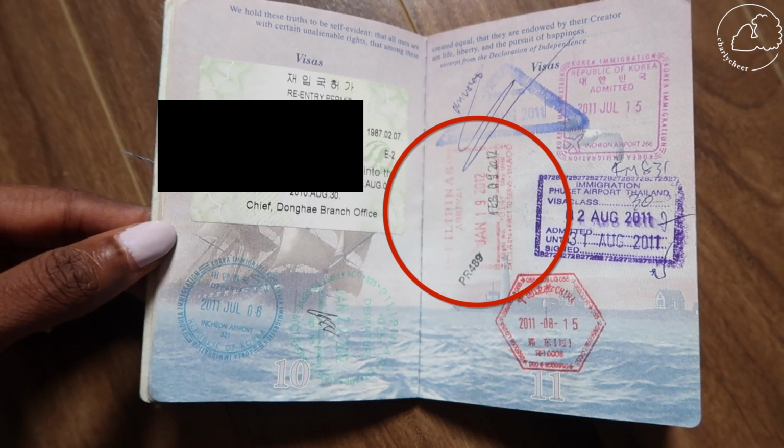Korea stamp. Oh, I went to the Philippines January of 2012. In the Philippines, what did I do in the Philippines? Oh, that was my solo trip. I remember I was so skinny because my boyfriend and I broke up, and I was going through a rough time and I lost a lot of weight, and I did couch surfing. I think it was my first time ever doing couch surfing, if not my second.